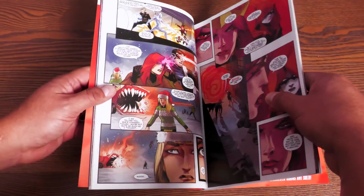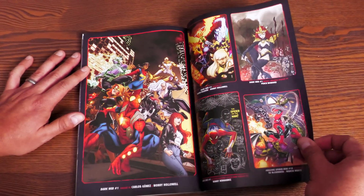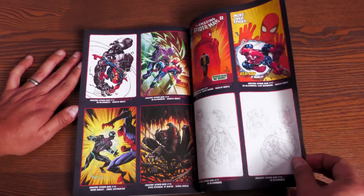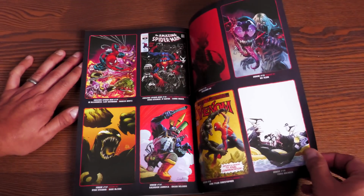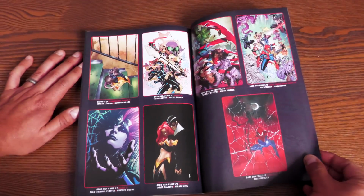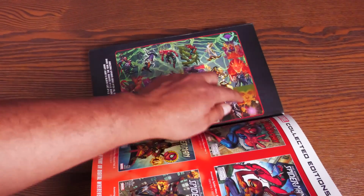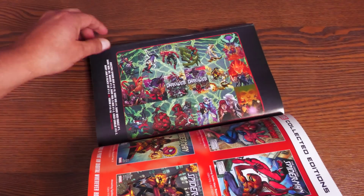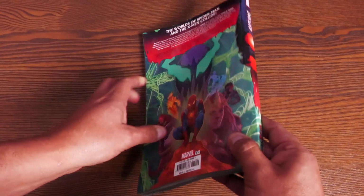But let me look all the way in the back here at some of the extras, not all of them. So here we have some of the variant covers, some in splash pages, some in thumbnail pages. Some of them are homages to classic covers. And then I didn't realize this, that the main Dark Web series has connecting covers. Very cool.